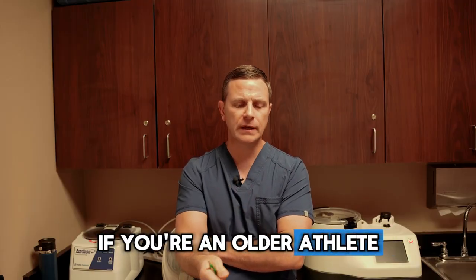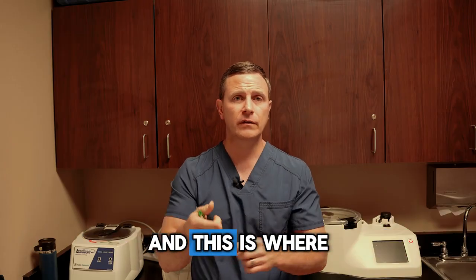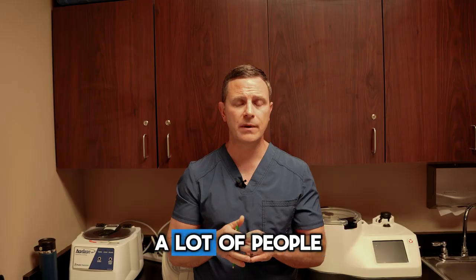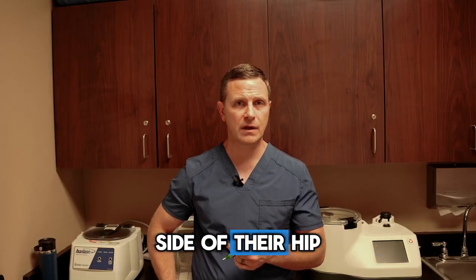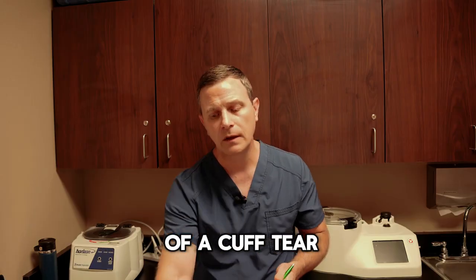But if you're an older athlete, if the prospect of surgery doesn't sound exciting to you, then this is where we're using mFAT very commonly as a grafting material. And we use these in the gluteal cuff. The second most common area I'm using this in my practice is people that are told they have hip bursitis, side of their hip pain. And it's not actually bursitis, it is a form of a cuff tear.